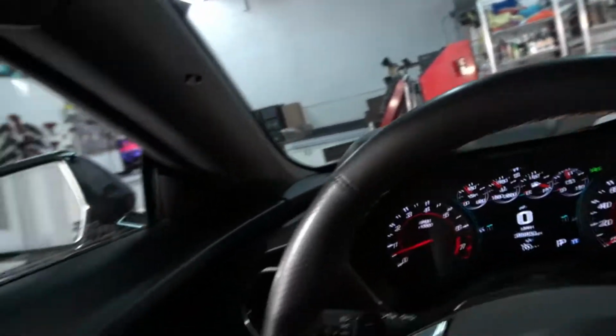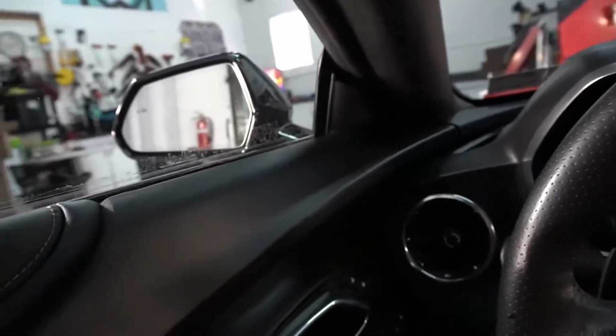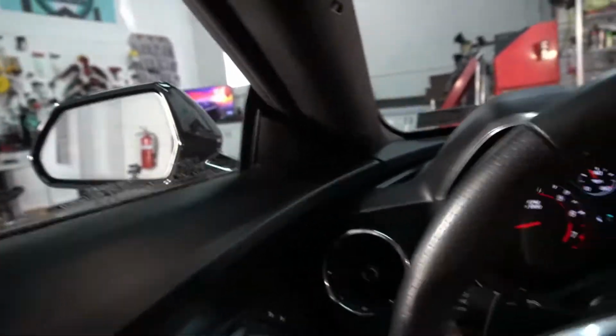Would be fantastic because, as you can see, you usually won't be able to see too much out of the rear window. But that's what these mirrors are for. And I am definitely going to get the fisheye mirrors, and that should help out with that problem too.